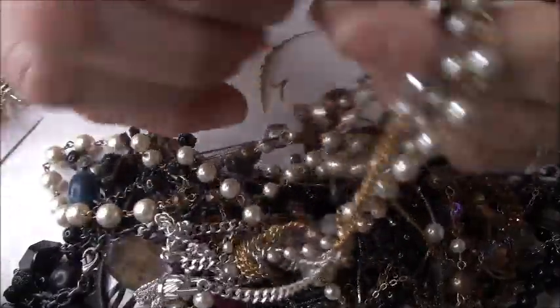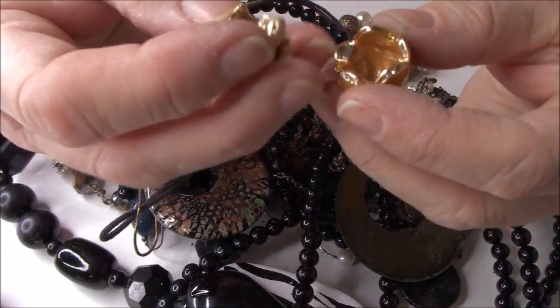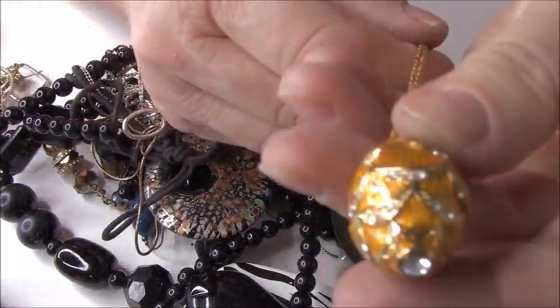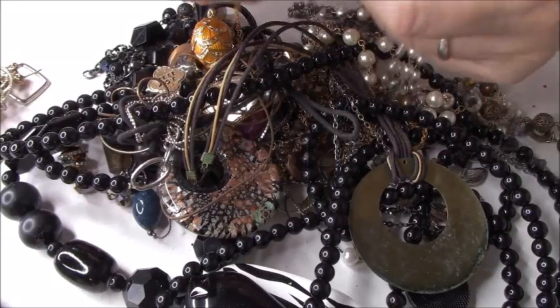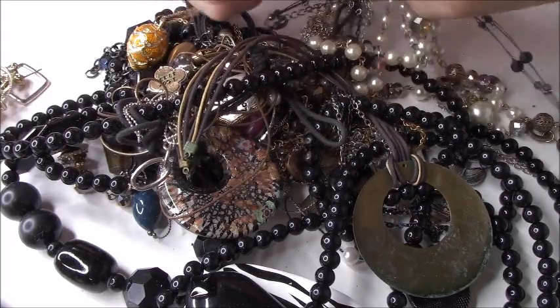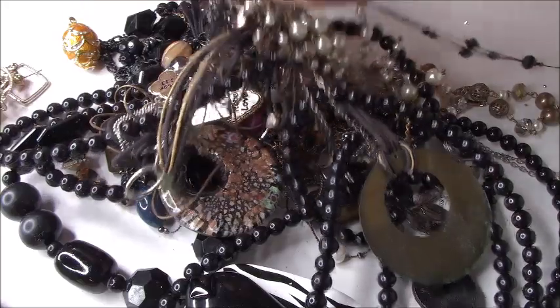Let's see. There's some very interesting things I want to look at, but they're all tangled up. We'll give it a couple shakes and then we'll see. Now this is an Easter egg. Oh, it's magnetic. Has a little bunny inside. Well, if we can get that untangled, I will definitely list that for the holidays. I want to get some stuff in my stores for the holidays, so that'll definitely be a fun piece. I'll have to research it, see if it's worth anything. It could be worth nothing. It could be worth 20 bucks. You just never, ever know. Odds of it being worth nothing is just as good as it being $20.